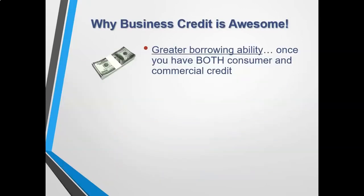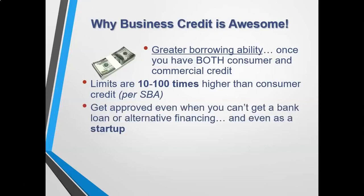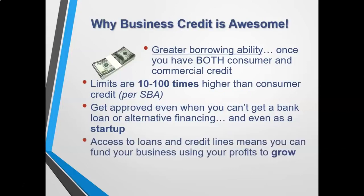Also, you get greater borrowing ability once you have both consumer and commercial credit. Limits are 10 to 100 times higher than consumer credit, and this is per the SBA. Get approved even when you can't get a bank loan or alternative financing. And even as a startup, access to loans and credit lines means you can fund your business using your profits to grow, and you have a competitive advantage.